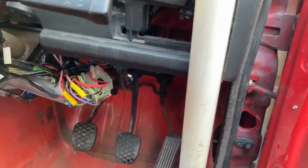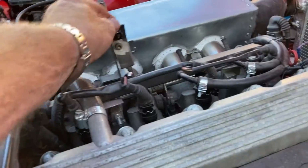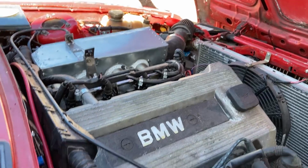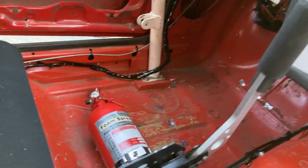Windscreen washer bottle's playing up a bit. If we do, that's the fuel pump. It is a bit of a beast. Nothing on the dash works. Sounds all right. I need to get it insured now so I can take it for a drive. Hopefully everything will be all right.